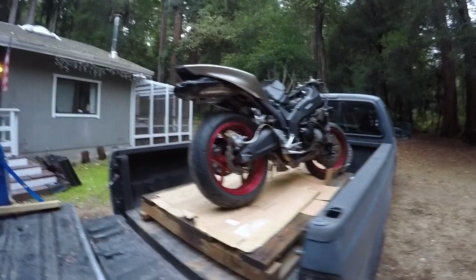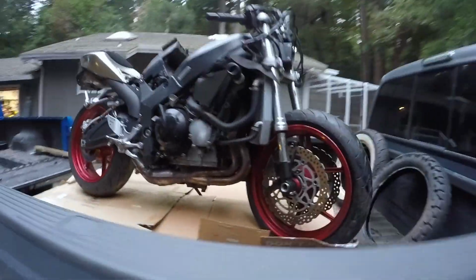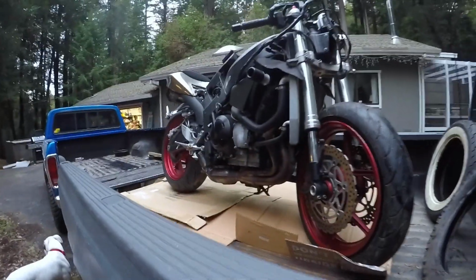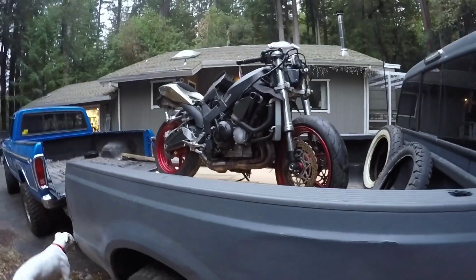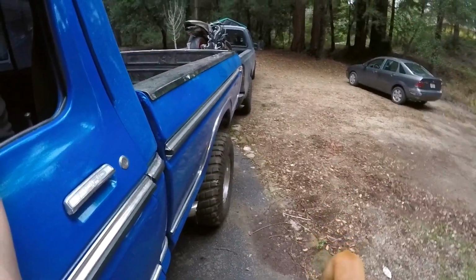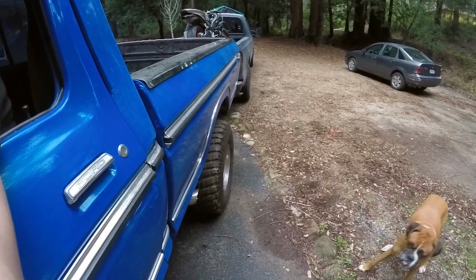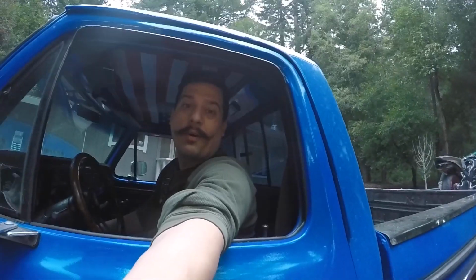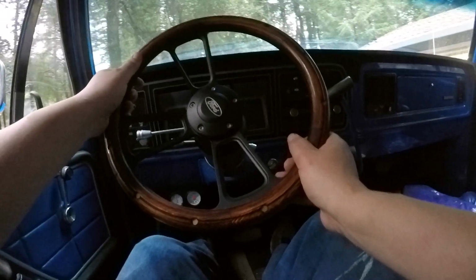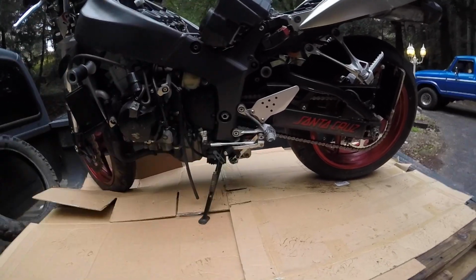I'm a bit winded, but it's on the crate. Now, just got to make it fit, and we might just have to take the front end off. But I want to lay it on its side first and go from there. But a little start with the old Ford, huh? Oh yeah, sounding good, real good. I've decided that I'm going to lay it on this side because that peg is already broken.